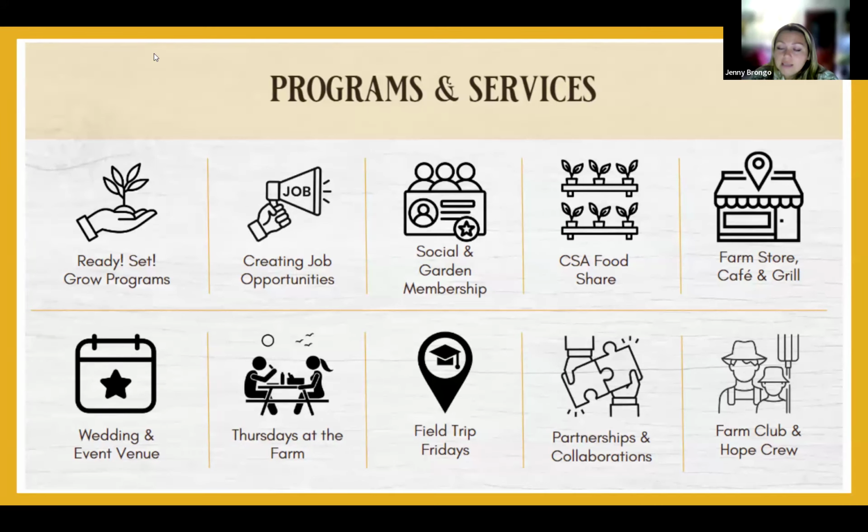Field Trip Fridays is a new initiative for us. We can't be full-time with our apprentices or our growers. We can't do that and farming, and then everyone wants a tour. Everyone wants a field trip. So we dedicated Fridays as fun days on the farm. Every Friday we're open to school groups and general agritourism, people coming in. We dedicate that day. Our apprentices are a part of that experience, and they're the ones being the tour guides.